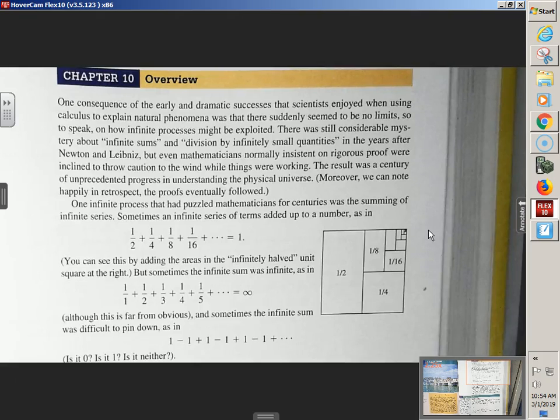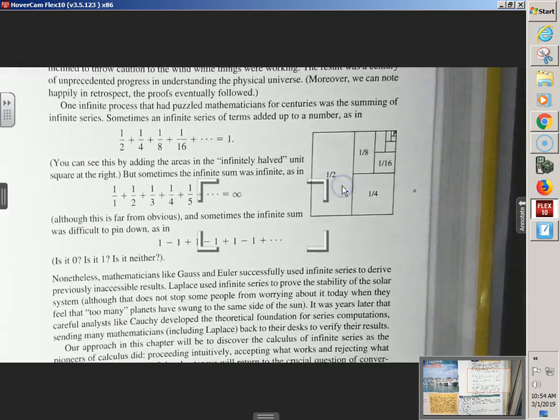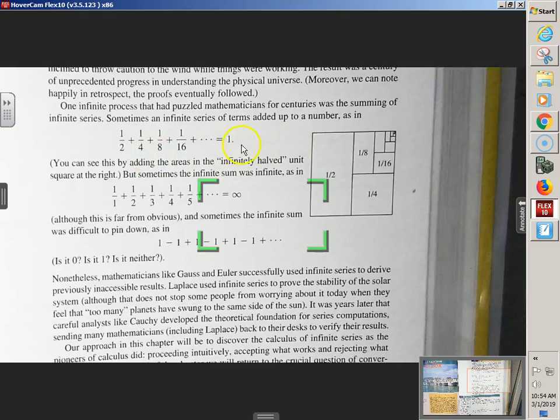One infinite process that had puzzled mathematicians for centuries was the summing of infinite series. Sometimes an infinite series of terms added up to a number, as in, now here's cool, here's a visual of why 1/2 plus 1/4 plus 1/8 plus 1/16 eventually converges to 1. You guys see what's going on over here? You have one whole cut in half, and then you have the half cut into a fourth, and then the fourth cut into an eighth, and then a 16th, and a 32nd. It's a geometric proof for why this infinite series has to be 1. You're getting closer and closer and closer to the 1 unit.